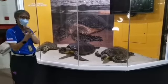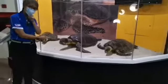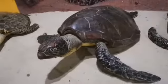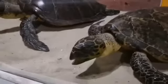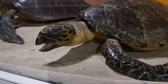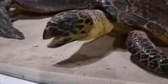There are 2 types of turtles that are very common here in Sabah. One is called the green turtle, which is the one here in the middle. Then they also have what we call the hawksbill turtle, which is this one. So what is the difference between the 2? It's called hawksbill because the beak of the turtle is like a hawk. That's why it is called a hawksbill turtle.